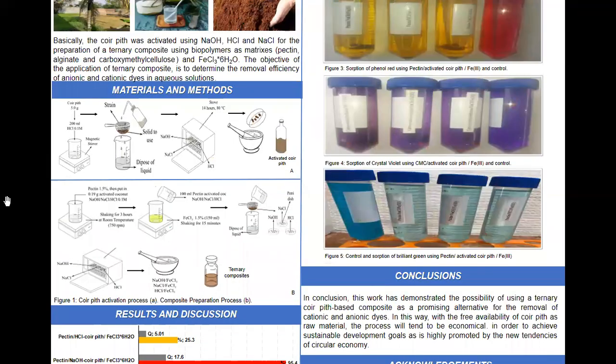In image A, it can be seen that 5 grams of core pith are added in 200 milliliters of 0.1 molar sodium hydroxide, sodium chloride, and hydrochloric acid, and kept stirring for 6 hours in a magnetic stirrer. After that, it is filtered through a strainer and the solid substance is put into petri dishes. It was left for 24 hours at 80 degrees Celsius in a heater. Finally, it was crushed and stored in airtight glass jars.